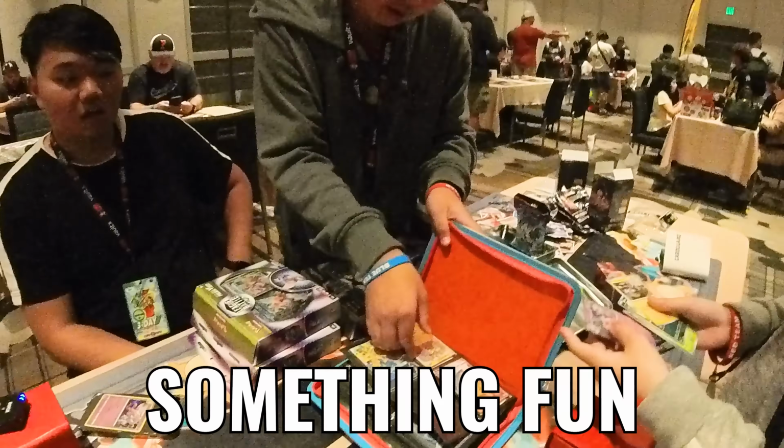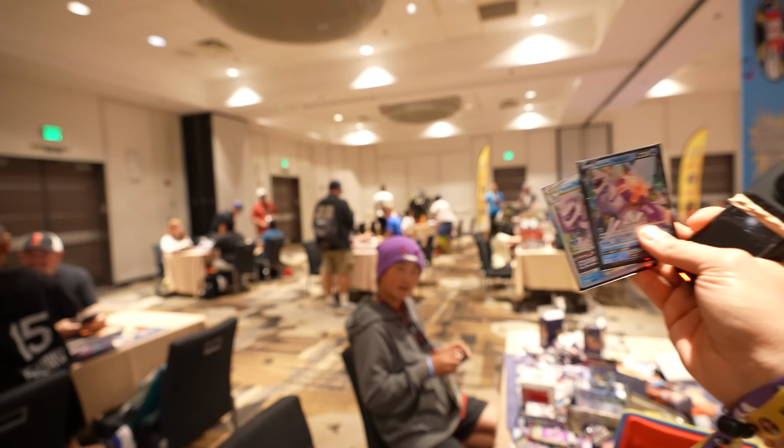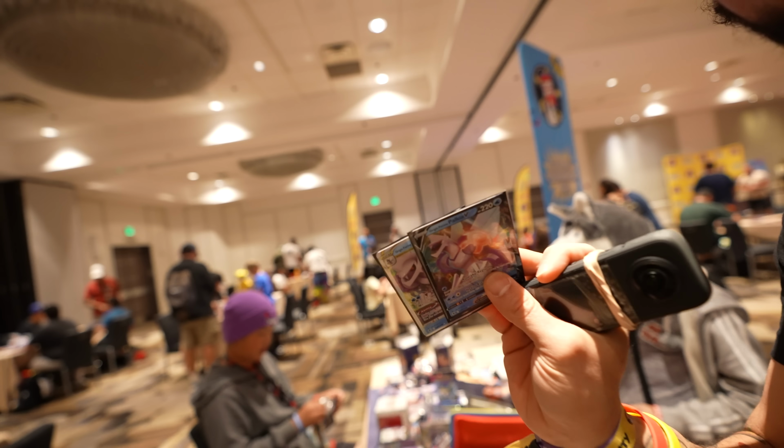I just started and I've traded 2 chocolate cards already. Thanks, guys. This guy was all in on this chocolate. He immediately took a bite. Is it pretty sweet? Parents, I'm sorry about the sugar rush. This is the start to my collection right here. See this? I don't have any cards yet. Guys, we just started. This is so good.